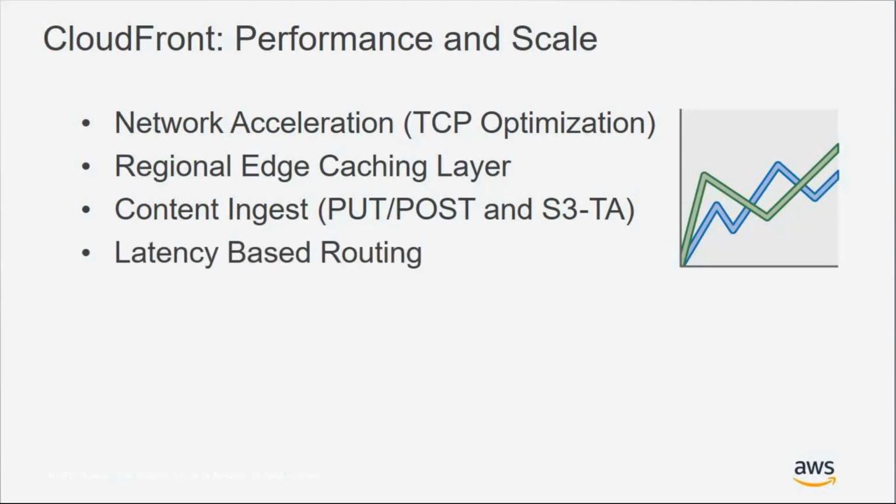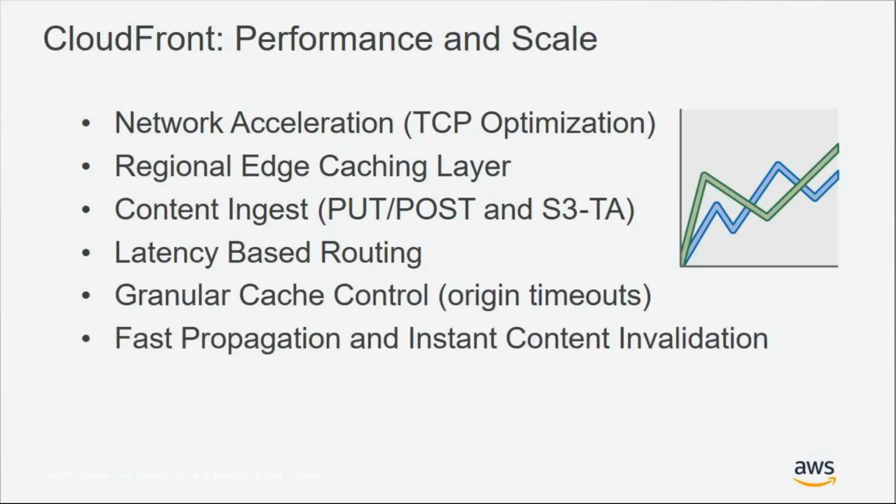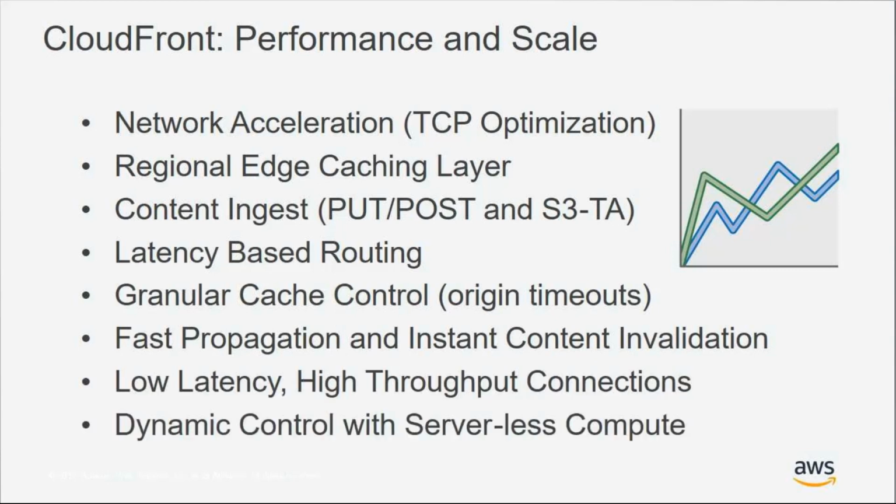We have intelligent controls that allow us to identify what is the edge location that is best for your end viewer so that they always are receiving the fastest experience possible. As I mentioned, there's granular cache control, and we're very fast when it comes to invalidating content around the world. And then there's also the dynamic control of having Lambda@Edge offer that serverless compute model at the edge.